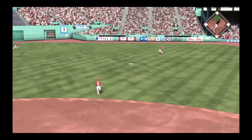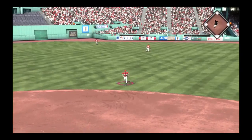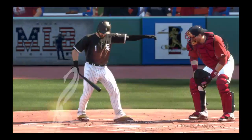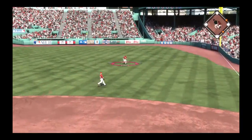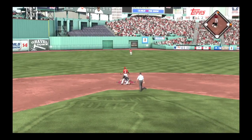Now a ball lined toward right center. And that is going to be a base hit. Adam Eaton will get another shot. He homered his last time. And this is hit sharply on the ground toward the hole. And that is into right field, a base hit.